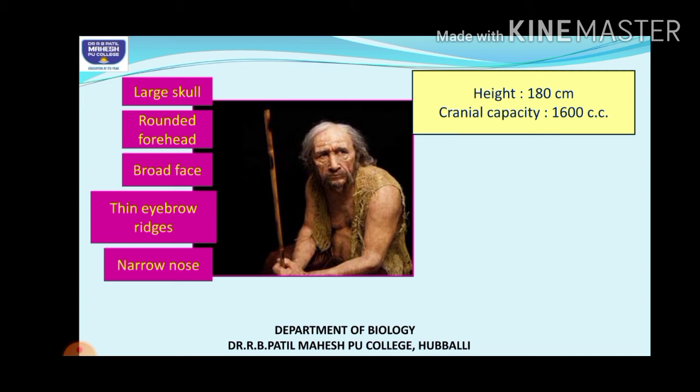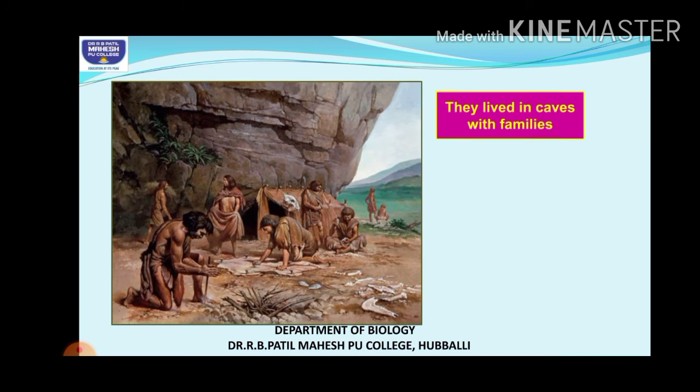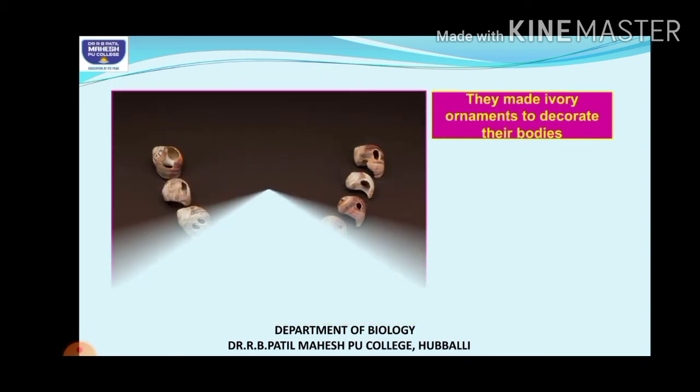So in the previous ones, apes, you could see they had large protruding eyebrows along with protruding jaws, and there was no chin, but here they had a distinct chin. They lived in the caves, children, with their families. Okay, so now they started leading a family life.